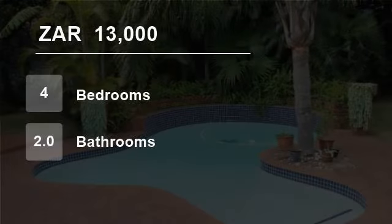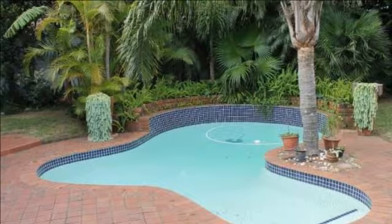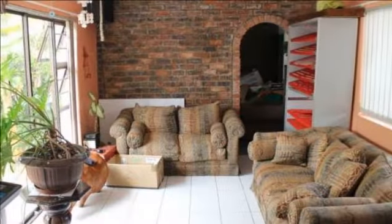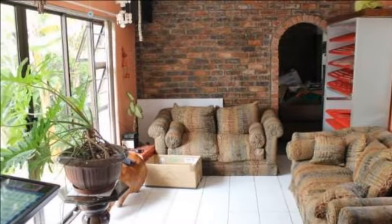Welcome to this 4-bedroom house for rent in Beacon Bay, East London, Eastern Cape, South Africa for R13,000 per month. Charles Everitt International Property Group East London presents this large family home to rent in Beacon Bay.